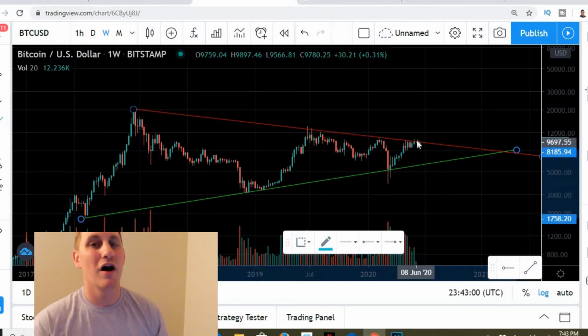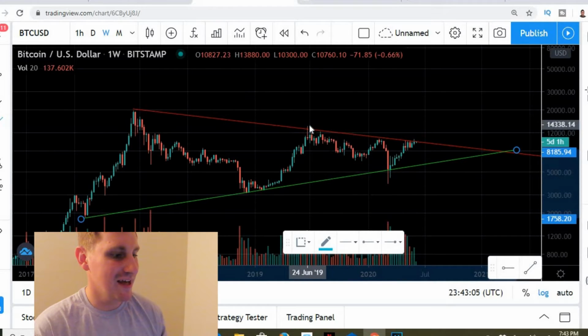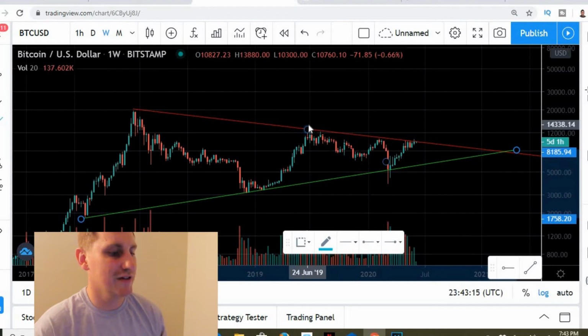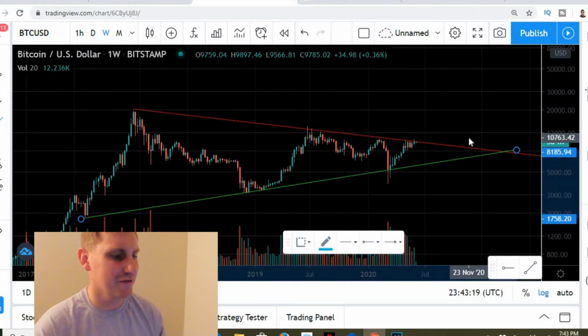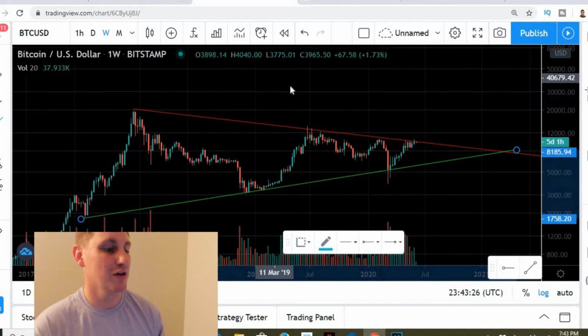I would say we can't really confirm the breakout until we test at least this high here, last swing high, about 10,500. Once we get over that 10,500 range, we have to clear this 13.5 range here until we can confirm the absolute bull market where we could be testing this new all-time high and beyond. But we could be a little bit away from that.